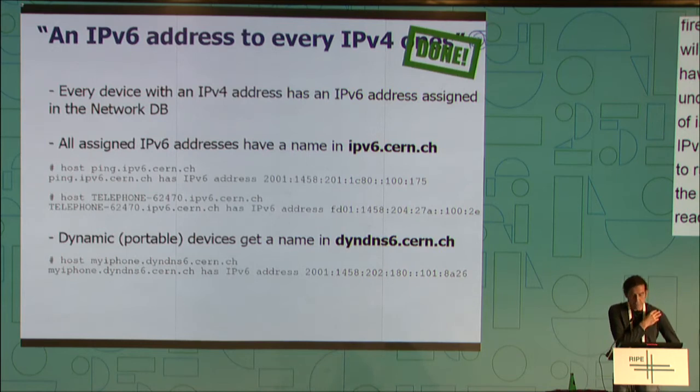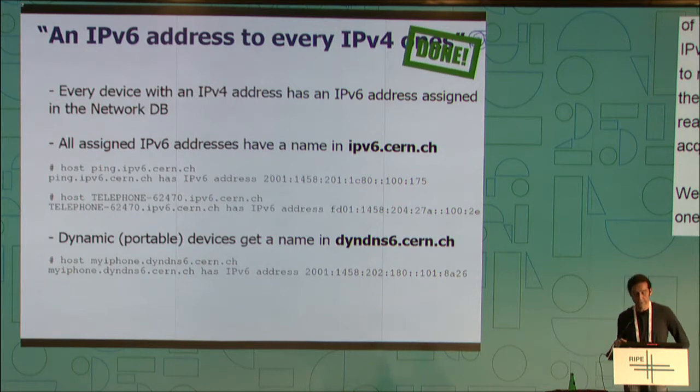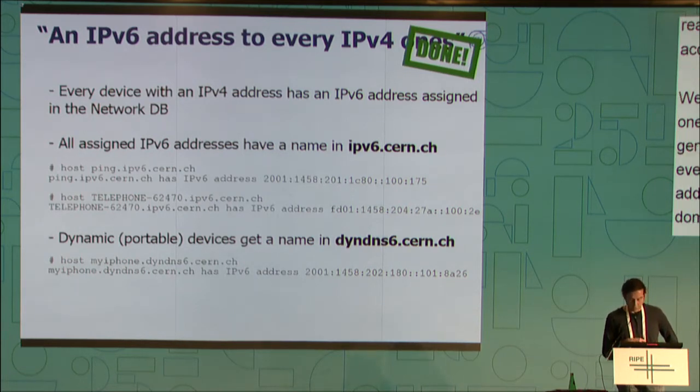We assigned an IPv6 address to every device that has an IPv4 one. Since we use a database to generate the configuration of the DNS, every device got a name and an address in the domain ipv6.cern.ch, even if it was not used. And for the dynamic devices, getting an IPv6 address that could change, we used a dynamic DNS.